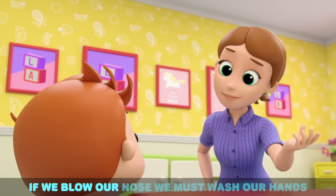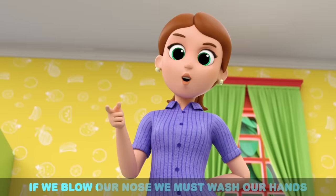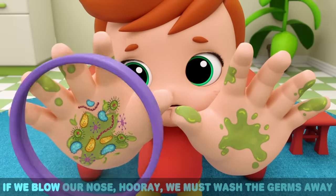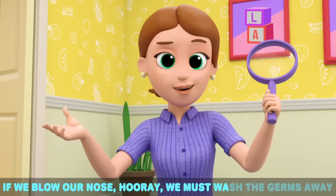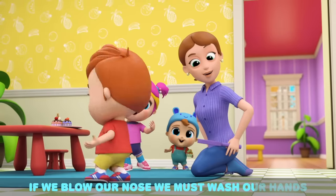If we blow our nose, we must wash our hands. Wash, wash. If we blow our nose, hooray, we must wash the germs away. If we blow our nose, we must wash our hands.